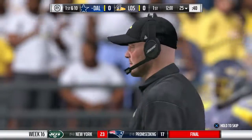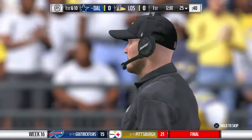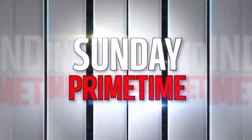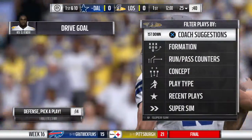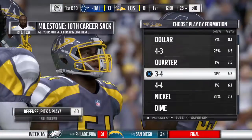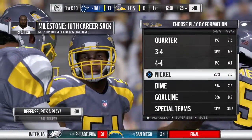And he'll elect not to return this one, so they'll bring it out to the 25 on the touchback. So here are the Cowboys now ready to go on offense for the first time. And a peek at the man under center. He has 5 full years in the league under his belt, now in year number 6.